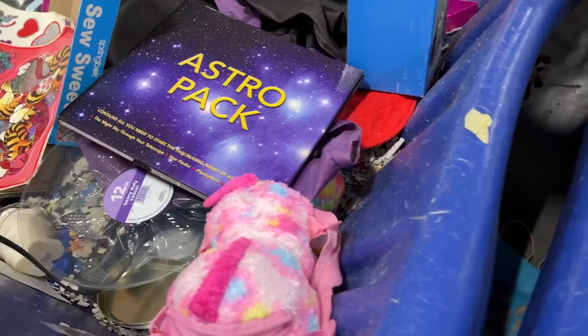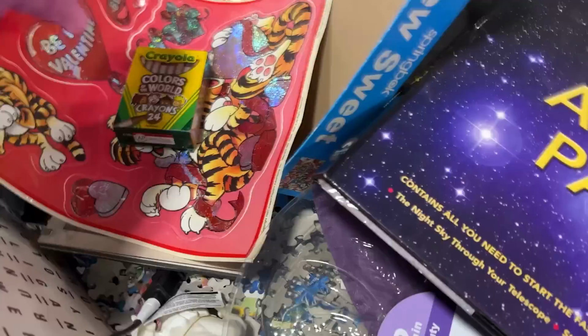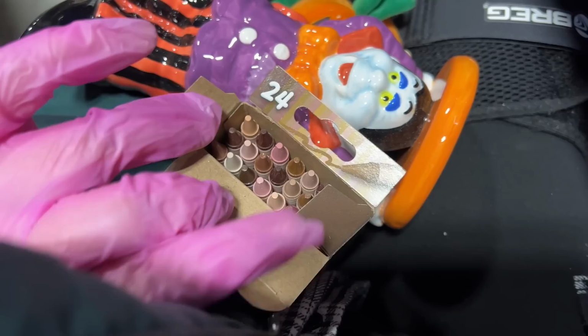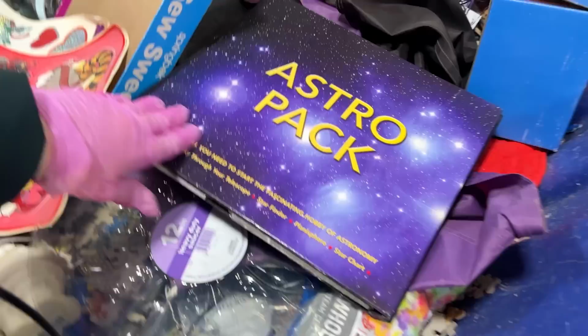Bag. Oh, look at that cute window clean. Oh yeah, these are great crayons. I mean, let's open them up and see what we... Oh! Brand new, not one ever been used. That's a good deal. Somebody want this? No.